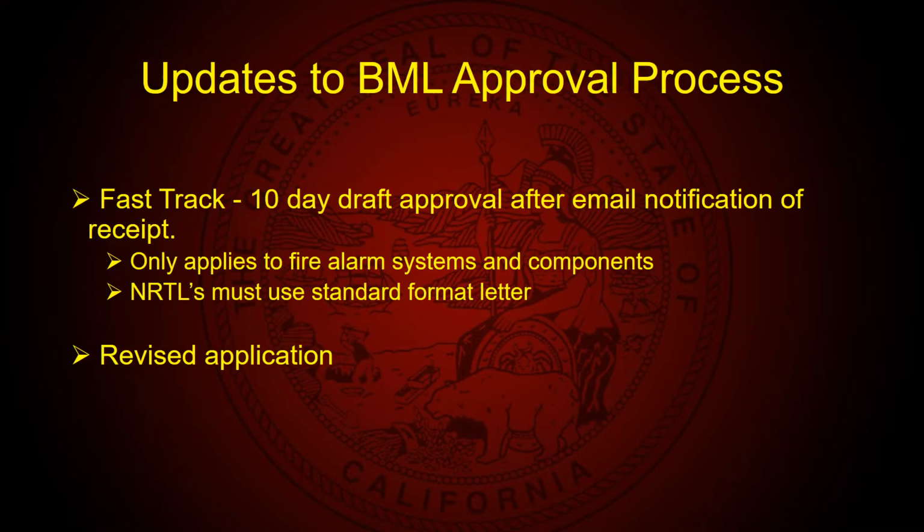Updates to the BML approval process. A 10-day draft approval after email notification of receipt. This only applies to fire alarm systems and components. NRTLs must use a standard format letter and then the revised application. Those are the updates.